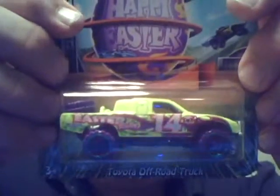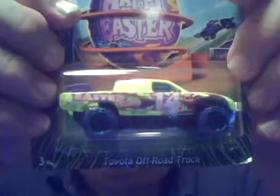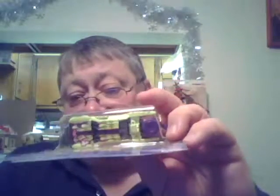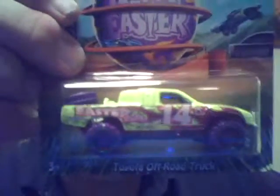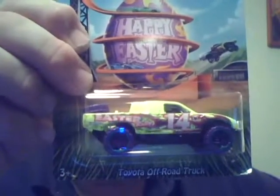And last but not least, a Toyota off-road truck in yellow with purple wheels, green trim. It's a bright festive color scheme. It works for Easter egg-clusives. It's kind of ugly though. I mean, it's the kind of thing that will be appealing to a young child. Bright colors attract their attention. This is a rare variation of this truck too, and you see what it looks like, you judge for yourself.